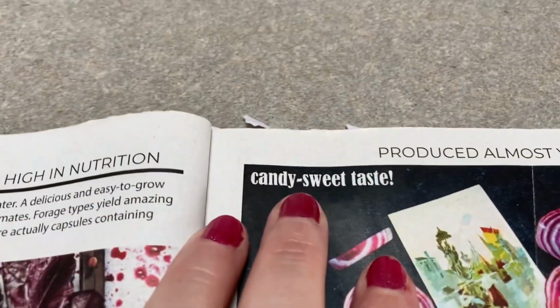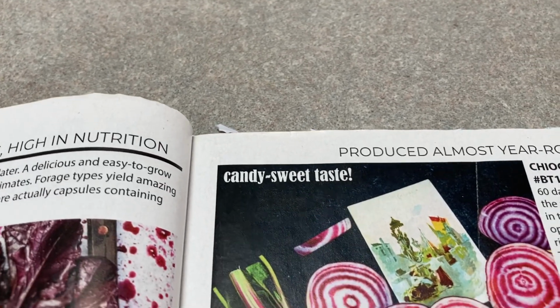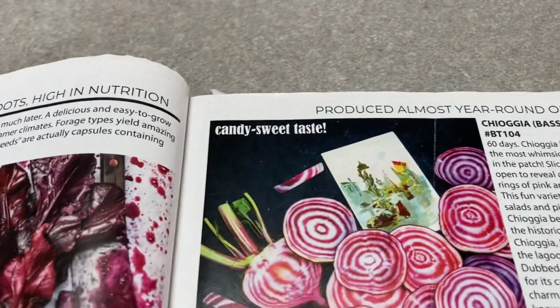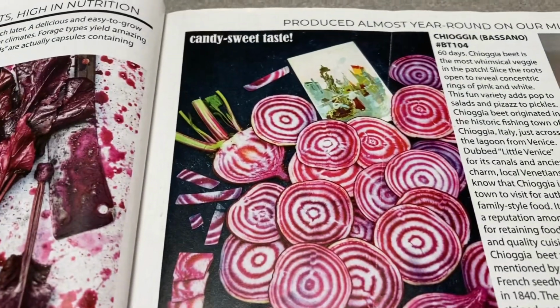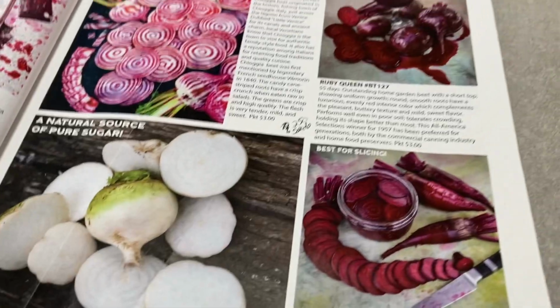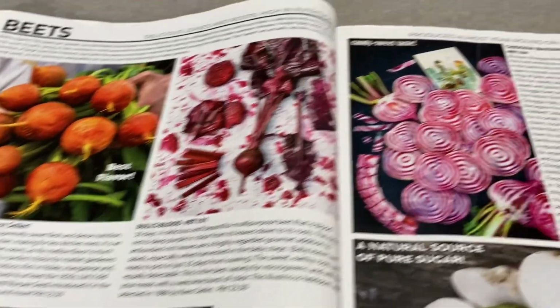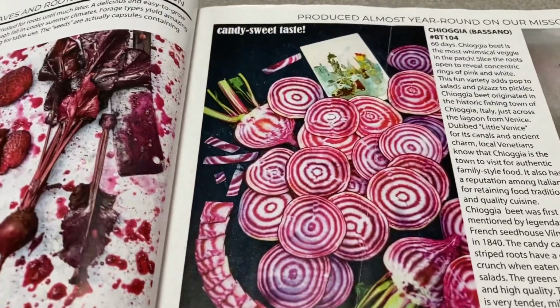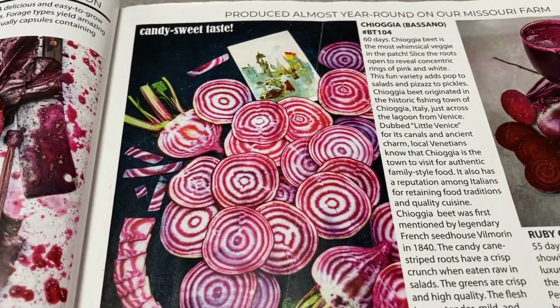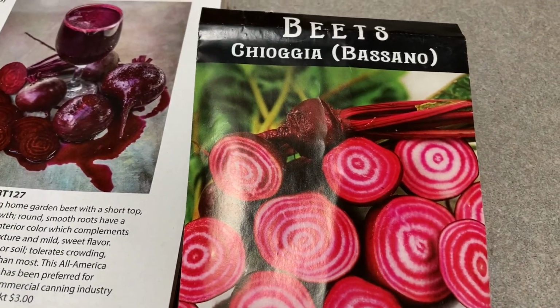What pulled me in was the caption up here of a candy sweet taste, along with the fact that they're just beautiful. I mean, if you look at the rest of the beets on the plates, nothing is as vivid as this one here. So here is the packet that you have seen before.